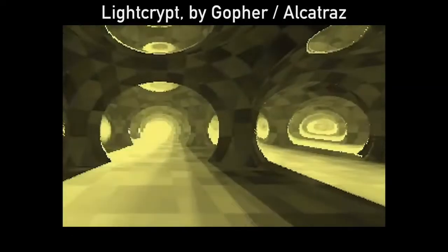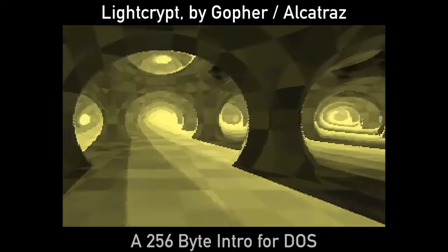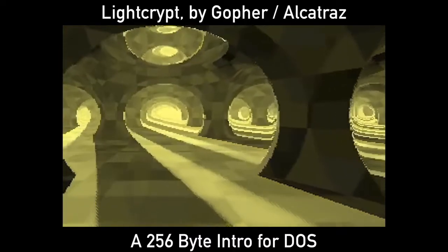Welcome back to the Nano Awards. The nominees for the high-end category are Light Crypt by Gopher of Alcatraz, a 256 byte intro for DOS.